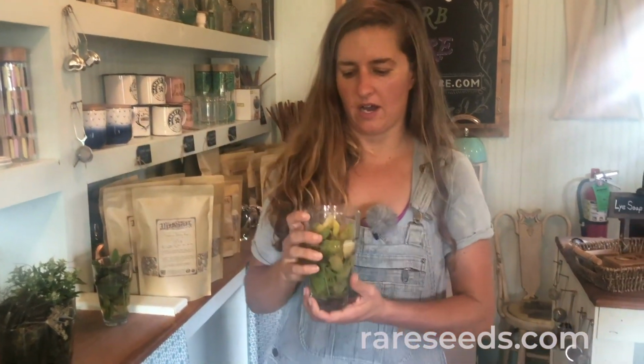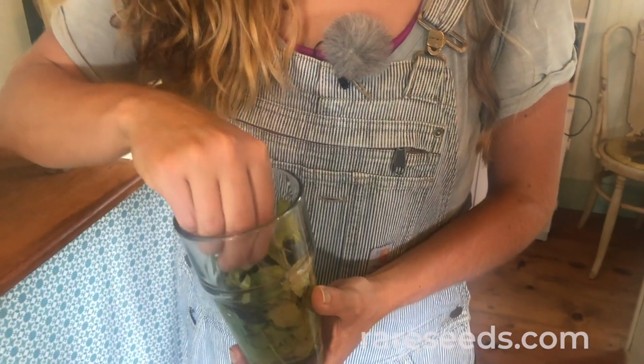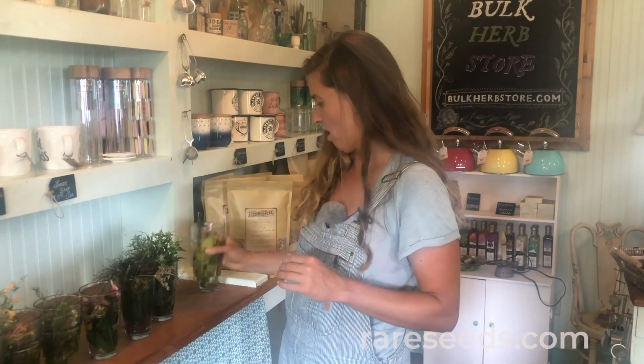Next we have a golden lemon balm. And lemon balm is one of the most incredible citrusy scented plants. And I love it in my garden. This has a nice lemony citrus flavor, but it's not too strong, like it's not like a citronella candle. It's a nice mellow citrus. I love that. Mellow, citrusy, minty. So that's the golden lemon balm.